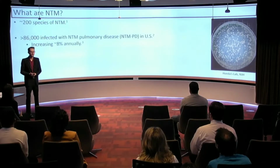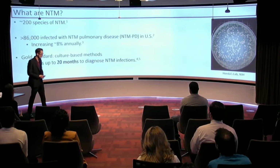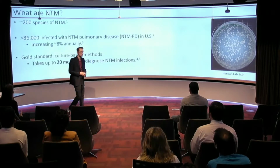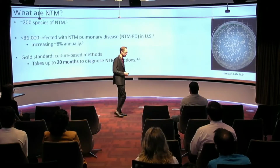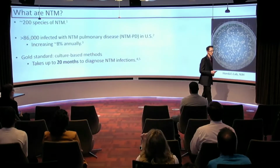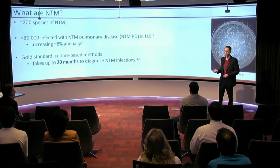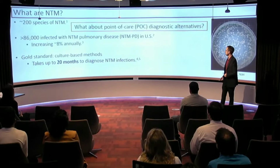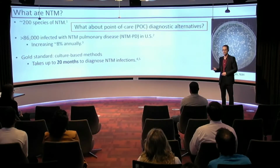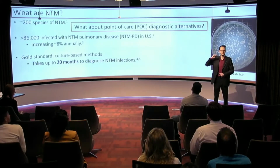So what's the diagnostics for NTM disease? Currently it's culture-based methods, and this can take up to 20 months between the first onset of symptoms and the final clinical diagnostic. This is unacceptable, given that many of these people are immunocompromised and might not have 20 months to be diagnosed before treatment. So what about point-of-care, or POC, diagnostic alternatives that could bring this 20-month period down to a matter of minutes?